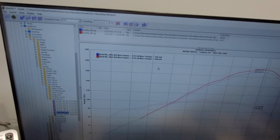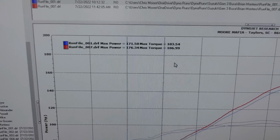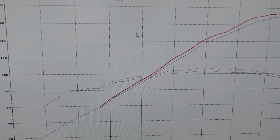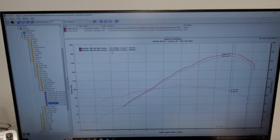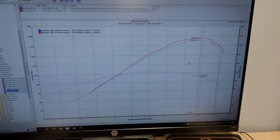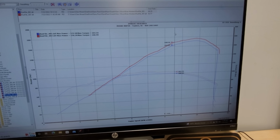Anyways, we started out with a baseline pull on this bike at 171.5 horsepower and 103 foot-pounds of torque. So far, we've got our air fuel ratio pretty well dialed in where we want it. We are at 106.99 torque and 176 horsepower. So everywhere throughout the whole entire RPM curve, we've gained a couple horsepower. Not to mention that it's going to smooth out a good bit riding because we're getting the air fuel ratio dialed in everywhere on the cruising part.